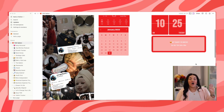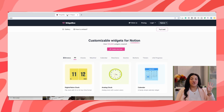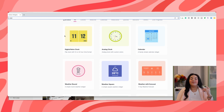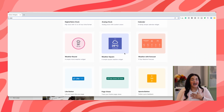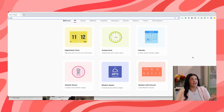Something I should say is that all of these little widgets are from a website called Widgetbox. Widgetbox specifically does Notion widgets, and there's so many different ones. There's obviously the clock that I have. They have an analog clock, calendars, you can do the actual square for the weather. It is a paid service. It's $2.79 Canadian a month. I personally like it. I think that spending $3 a month on it is enhancing my Notion experience, but if you don't want to do that, you don't have to. I'm sure there are other options, and if anything, you can also just create assets in Canva if you would like as well.